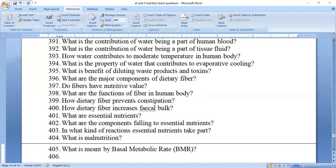And when you are not experiencing any stress. If you are experiencing stress, it can be a mental stress, it can be a what? Physical stress. Okay, so actually determining basal metabolic rate is not easy. Understood?